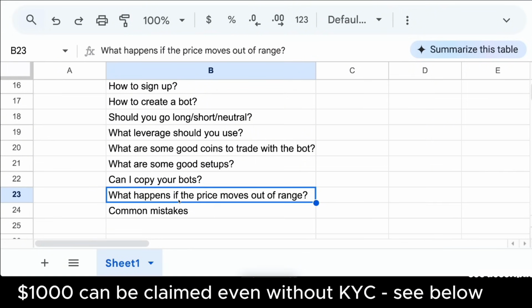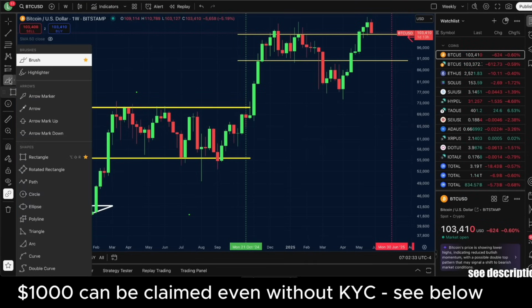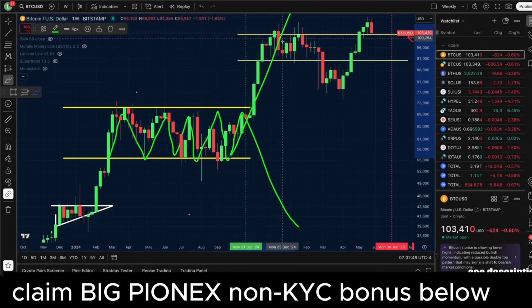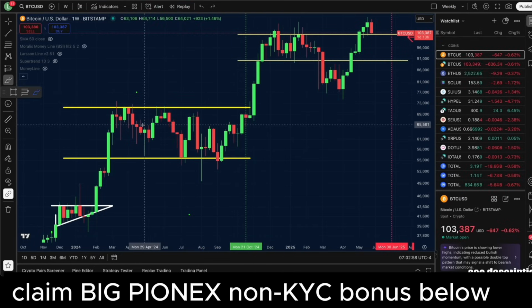What happens if price moves out of range? We already discussed it in the beginning, but let me quickly repeat. So your bot's gonna go like this, bam, bam, bam, buy low, sell high, buy low, sell high. Let's say that the price goes like this, the bot will not do anything. It's just gonna wait for you to adjust the range or close the bot. If it goes like this, the same thing. It's not gonna do anything. The difference is that here it will be all in cash. And yeah, you can do what you want. You can close the bot or whatever.